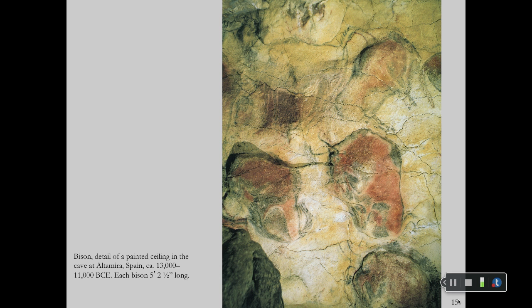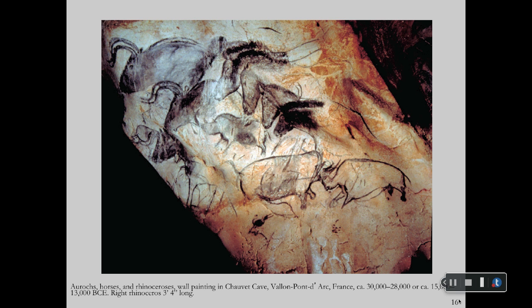The Bison from the ceiling in Altamira Cave, Spain, illustrates the variety of poses prehistoric humans used. Their paint was made from ground ochre, charcoal, burnt wood, and often grease or saliva to bind it together. Paleolithic cave paintings were found very deep in caves. Horses and rhinoceroses at Chauvet Cave in France.